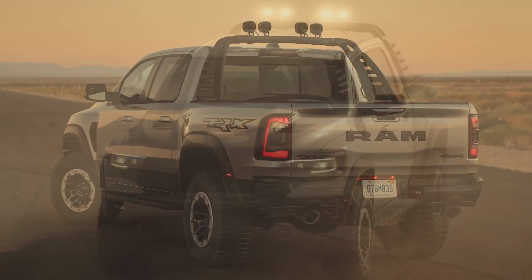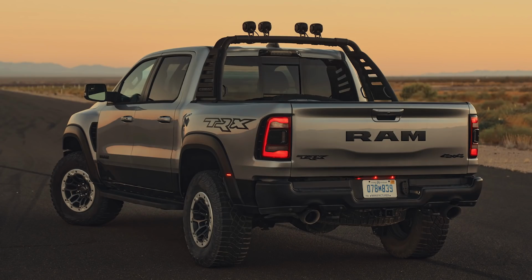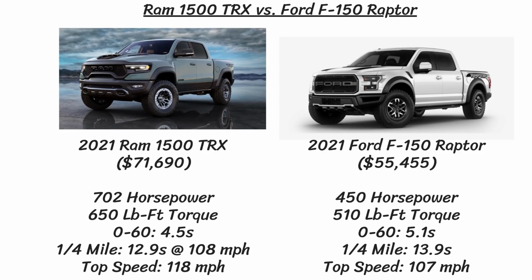As for the engines, the Raptor has a twin-turbo 3.5-liter EcoBoost V6, generating 450 horsepower and 510 pound-feet of torque, and that's paired with a 10-speed automatic transmission. That means the Raptor can rip 0 to 60 in 5.1 seconds flat and the quarter mile in 13.9 seconds, while topping out at 107 miles per hour. There are also 6 terrain drive modes like the TRX has: normal, weather, mud, sand, Baja, and rock. So as we can see, the Rebel TRX has a lot more power, which does equate to a little bit better performance times.